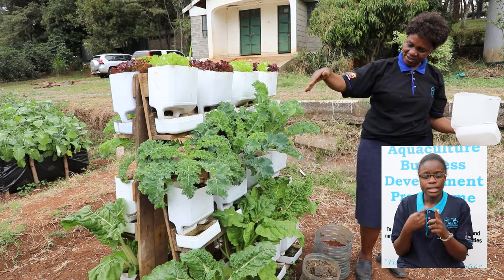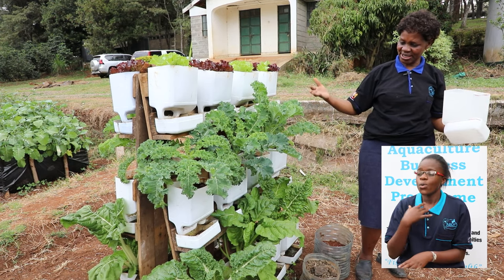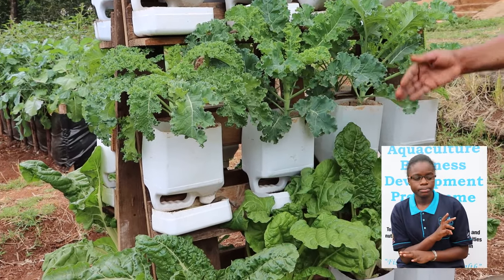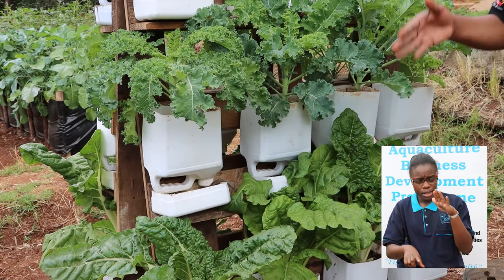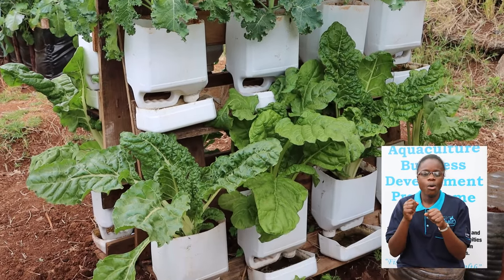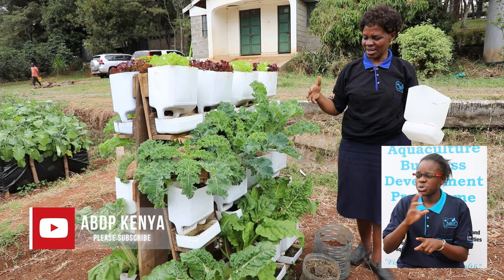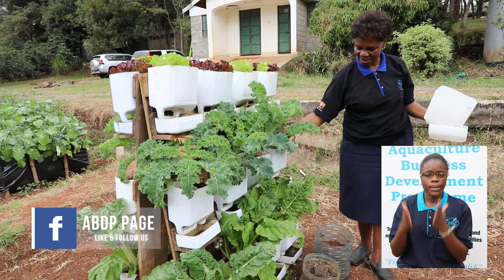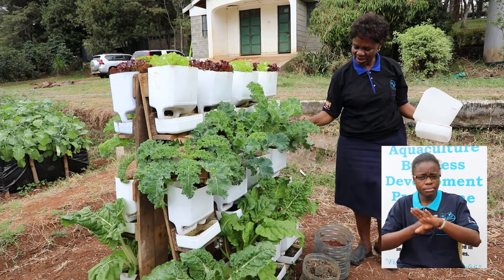As you can see, every container has one plant, because we want our plants to get enough water. So the wick, like this particular one here, what you can be doing, you just check the lower part, like this dry one now, you fill it, and you get your plants watered. It's also a hands-off garden, so it's not labor intensive when it comes to management, and anybody can be able to use it. Just remember to harvest your vegetables in good time so that you have a continuous supply.